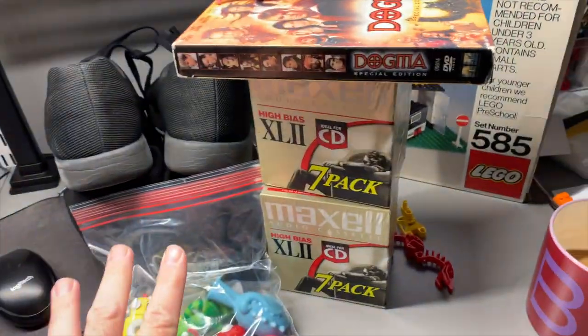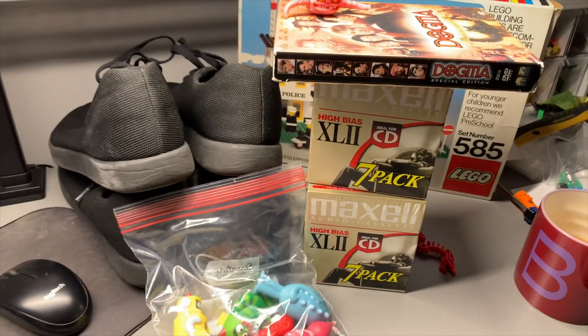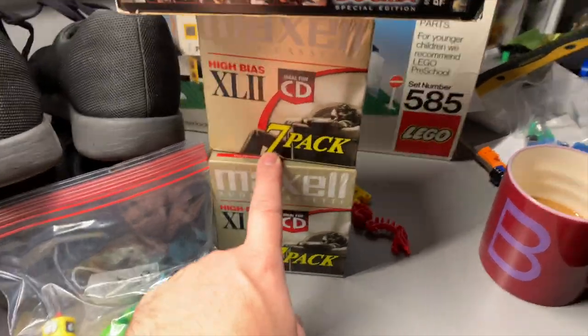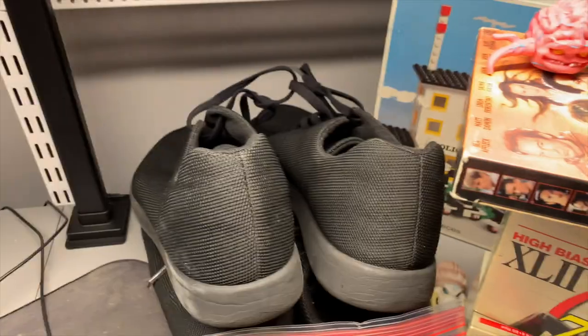Not a lot of sales today, but big sales, so I feel okay about that. Either into it for very cheap, into it very cheap and went for a lot of money, or just went for a lot of money. Okay, that is packed up and ready to go.